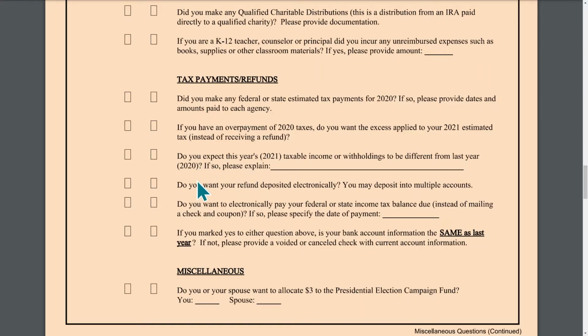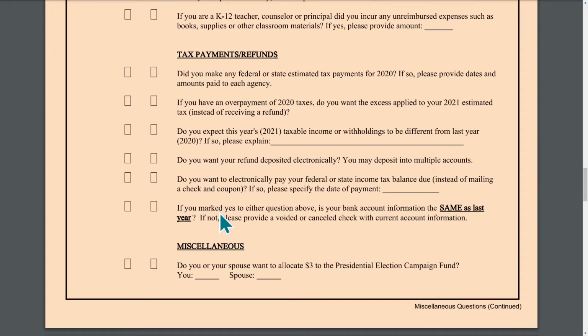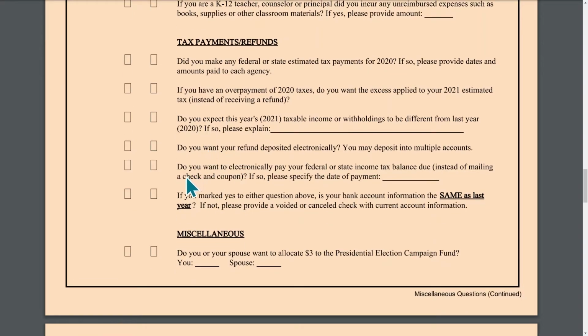Okay. And then if you do get that refund that everybody wants to see, you have the option of receiving that through check or deposited electronically straight from the IRS. So if you do that, we just need to make sure we have the correct bank account information, and if it's changed from the years previous. You also have the option of making payments electronically. So again, it'll be taken out directly from your bank account. And we do like to know what day you'd like to make that payment. So if that occurs, we can make sure it happens on the day you'd like.